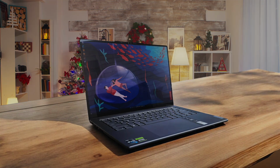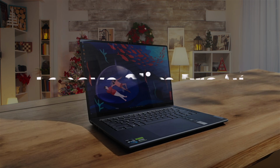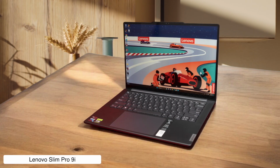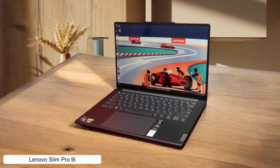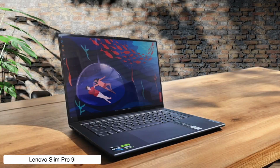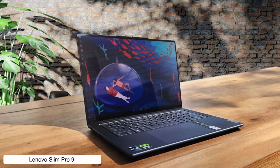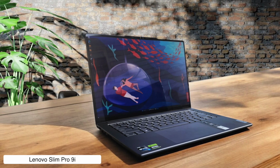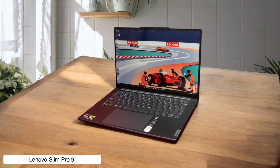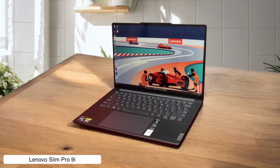Blender work. Lenovo Slim Pro 9i. Now, this is more like it. The mini LED display with 1200 nits brightness will make your 3D models pop like they're coming out of the screen. The RTX 4050 might not be top of the line, but it handles 3D rendering decently, though the battery life is so bad you'll need to keep it plugged in anyway. The performance is actually pretty solid for the price point, and it beats the MacBook Pro in some rendering tasks. Would I buy it? Maybe.